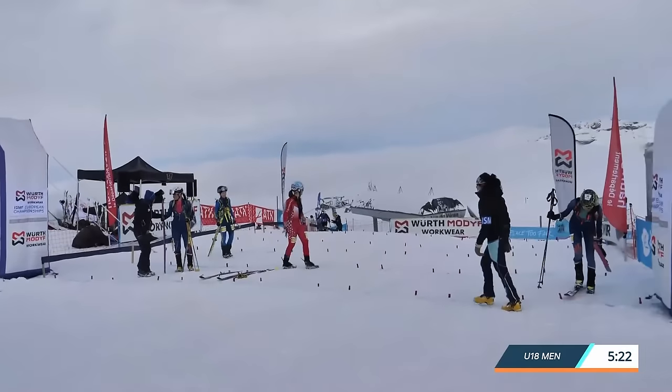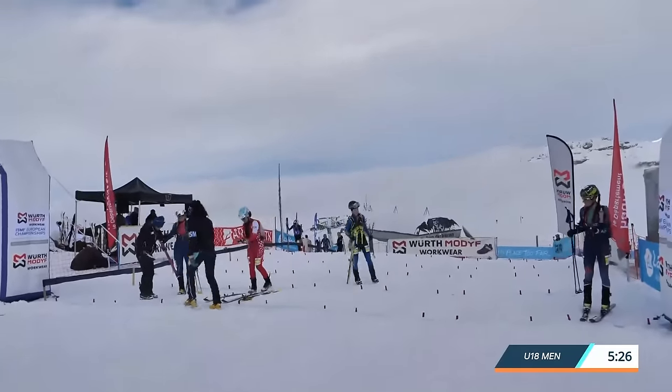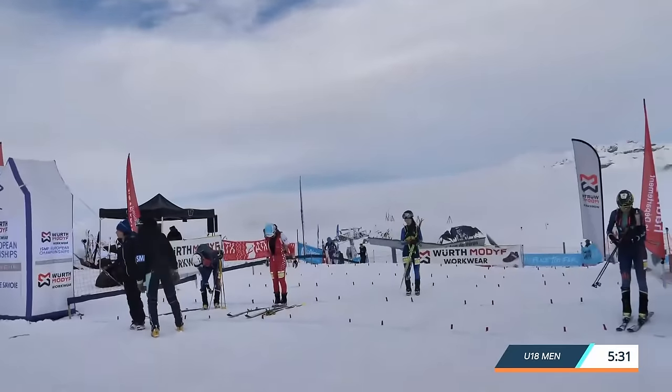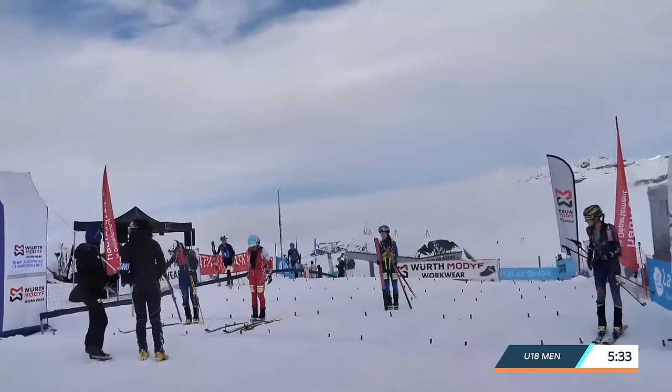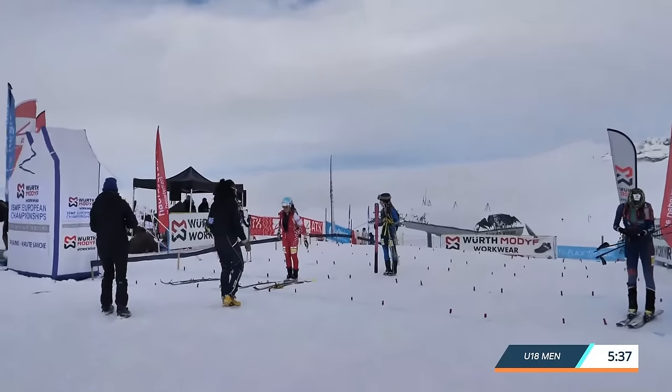Let's just double check that we have everybody. No, there are still a couple coming through as we get ready for the women to begin. Yeah, so it's the U18 category now. Oh, sorry, the U20 women category.